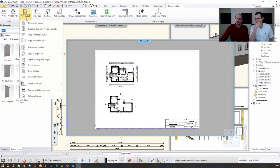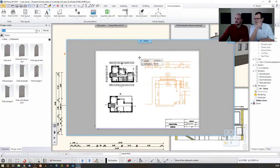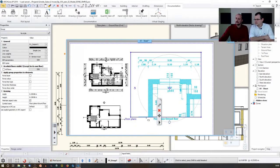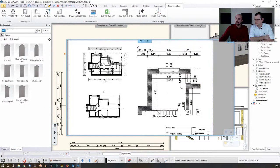I would like to paste it, so I just go to the paste to plot layout. So this is again something that I can select. Let's just go with 1:25. I believe it will fit large enough, nicely. So whatever you have placed here, you can just select later on, change the content, what you would like to see. You can make it larger, you can make it smaller.